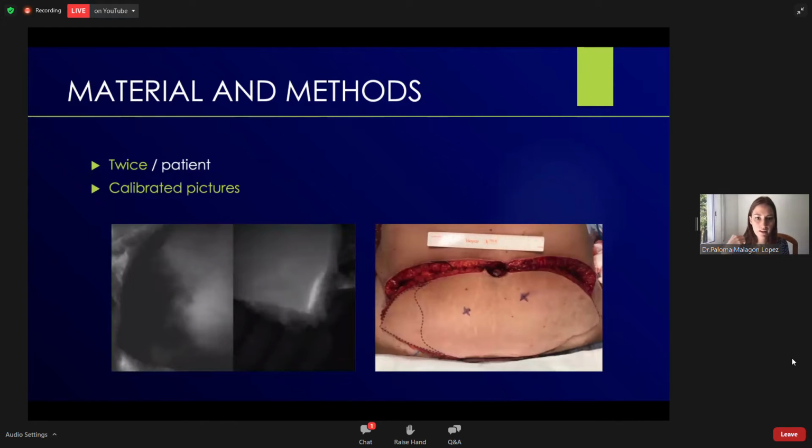So here we have pictures of how we do the assessment of the flap perfusion. As we have seen in the video before, we mark with a sterile marker the limit of the difference between the non-perfused and perfused area of the DIEP flap, and also mark with a cross where the perforator that we use is located. And we took calibrated pictures, as you can see here. This is a sterile ruler.